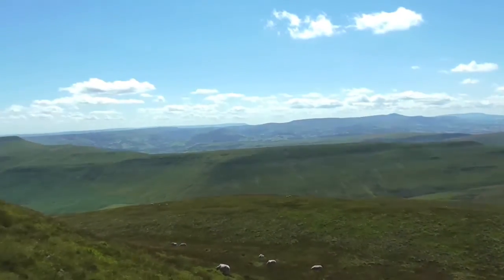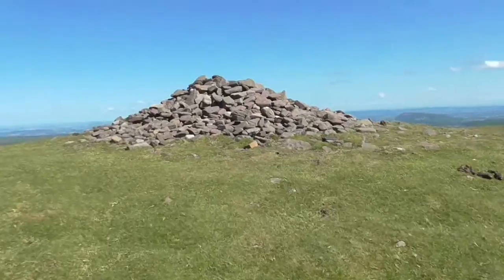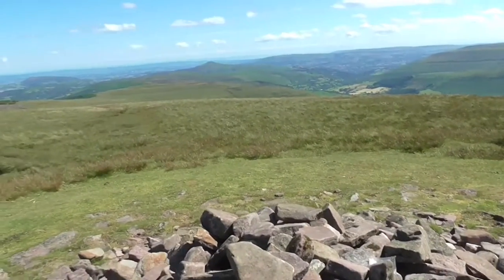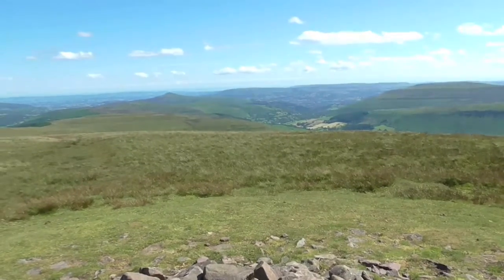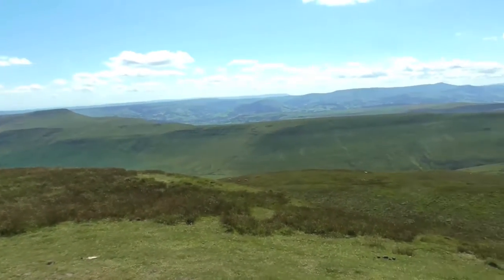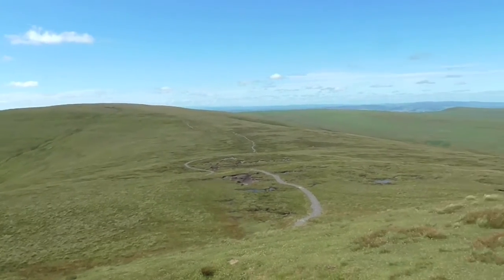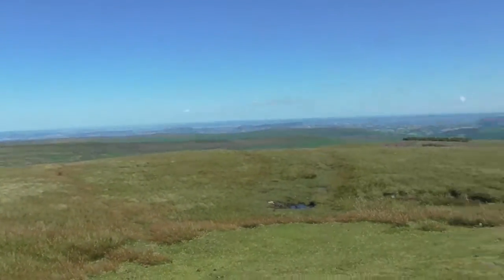Right, just coming up onto Pen Y Gadair Fawr. That's brilliant. Amazing place. So remote. Over 3 hours from any sort of road, any car. Panorama. Right, well cheers guys, I've got to get back now. We really enjoyed that, and I'll catch you in a bit on the descent.